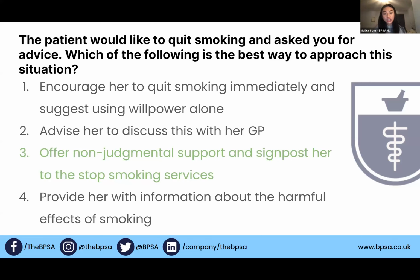So we can offer them non-judgmental support. Like I said, giving them that support, asking them, why is it that you want to quit, how determined are you to quit on a scale of 1 to 10? Why is quitting smoking important to you? And really gauging where they are on the scale of change at that moment, and then signposting them to the relevant services. So the stop smoking services provided by the NHS can then help her with that process of understanding how she can quit smoking and provide her with the relevant treatment as well.